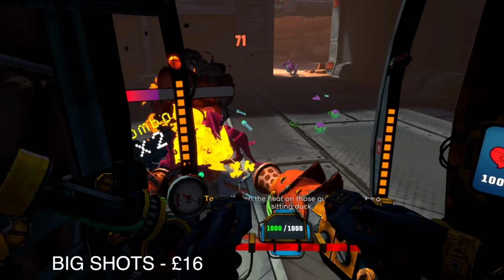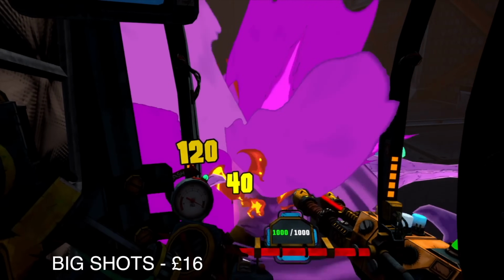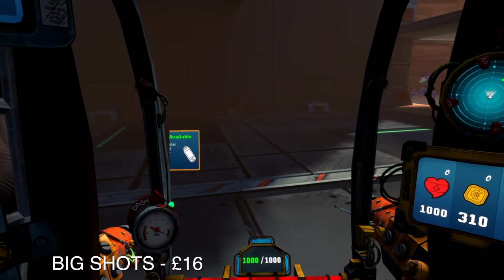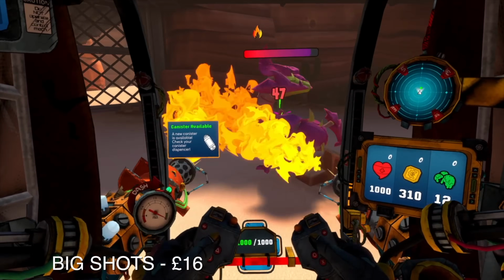If you're looking for some mech combat, Big Shots is down to £16 as well at 20% off. This is a fairly new game, I reviewed it not too long ago. It's also got co-op, a load of customization for your mechs, and different roguelike levels for you to battle through. The style of the game didn't really sell me in the flat screen trailers, but once I was in the mech, I really got it and enjoyed the cel-shaded art style and the combat that it offered.